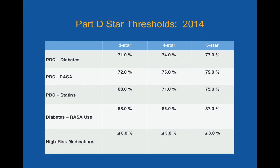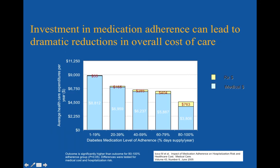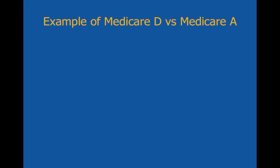And it's not hard to go from a 3-star to a 5-star. This PDC stands for proportion days covered, so that's insurances. But you know why does everybody care about this? Look at this one study looking at adherence with diabetes medications. Notice drug costs go up. However, look how significantly medical expenses go down. And so that is one of the reasons why these ratings have come into play, and they're probably going to be part of our healthcare system for a very long time.